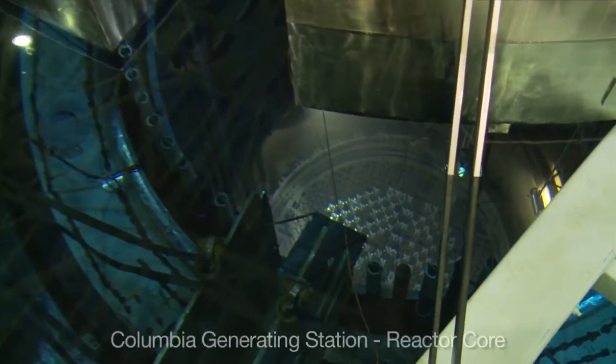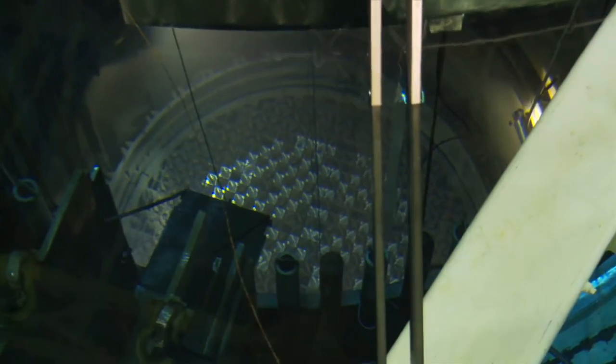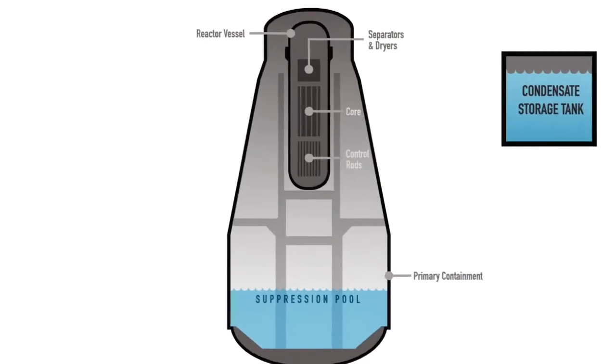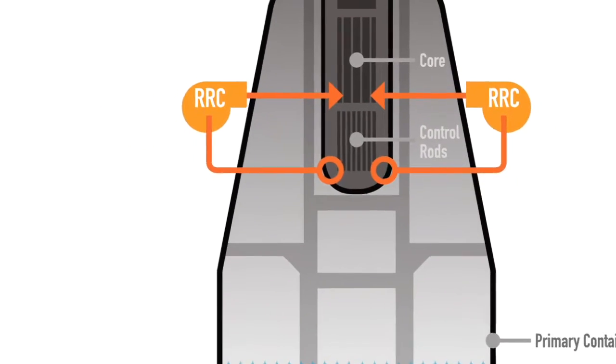Core cooling is essential after a nuclear plant shuts down. Pumps continuously cycle water through the core, removing what's called decay heat. Under normal operating conditions, Columbia's reactor core is cooled by reactor recirculation pumps. But there are multiple other systems available if needed.